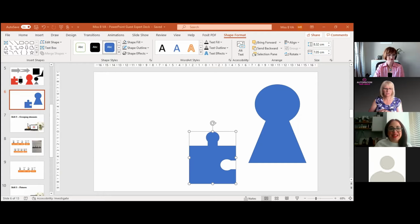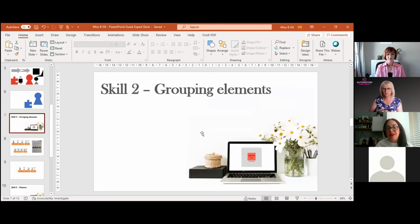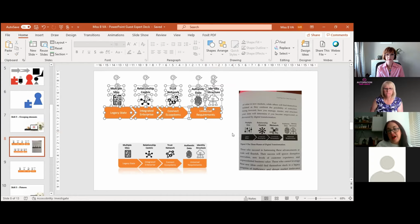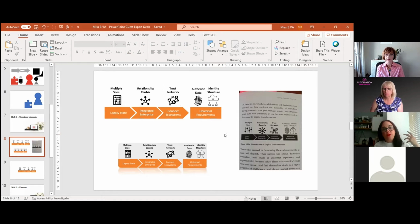Okay, so the next thing I want to show you is about grouping elements. One of the things that I get asked to do all the time by my clients is I will receive a picture on WhatsApp or over email of a picture that they've seen in a book that they've read that they want replicated in a PowerPoint presentation. And once you've created it, you can see this was the picture that my client sent to me. This is what I created. And then when you create images and graphics like this, you're quite limited on space.